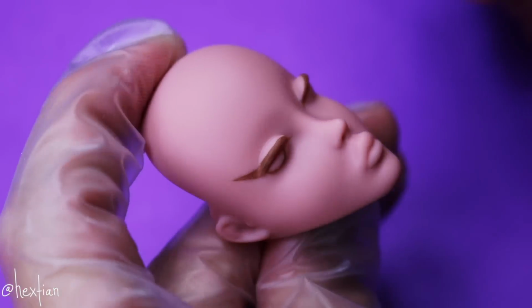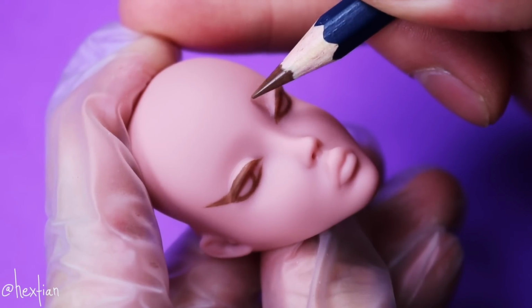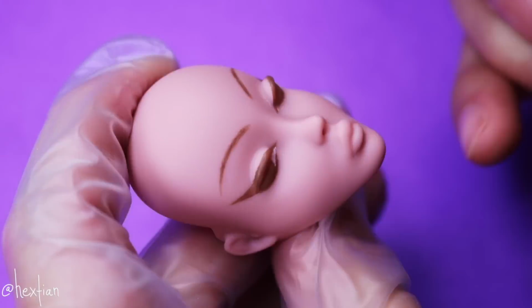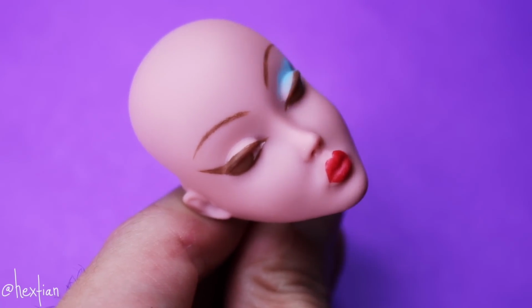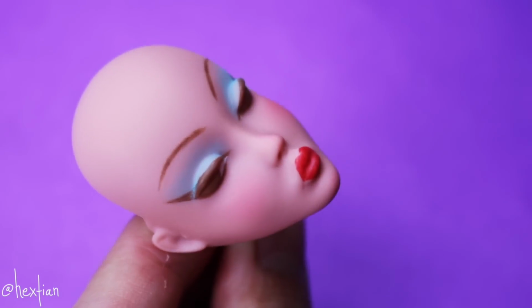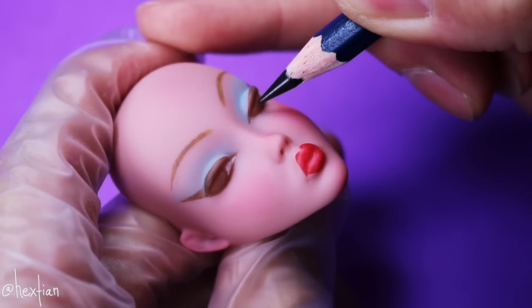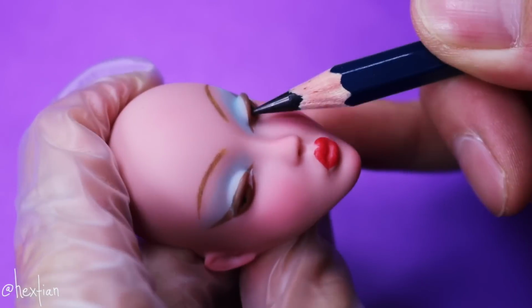As usual, I am taking my Derwent watercolor pencils to kind of map out everything and give us an idea of the features that I want to give her. And as you can see, I'm using the blue eyeshadow. I really want that garage door style of eyeshadow for her. And if you guys aren't aware, garage door eyeshadow is literally just using one color for your eyelids. So it's pretty popular in drag makeup, like the garage doors. So yeah, I'm doing the blue.